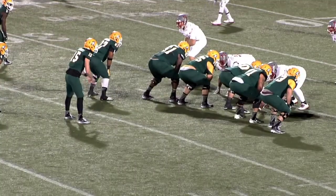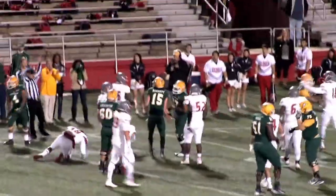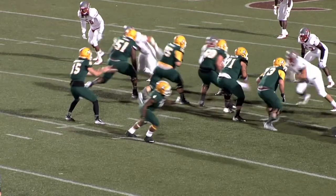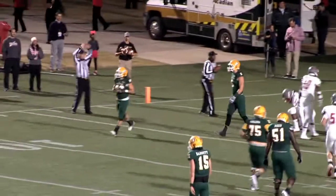And Barnett in the pistol. He'll run the option left. He'll keep it, turn upfield, got the first down. Nice job and a nice read by Barnett. Chris Malott split out to the left. Trey Hallman to the right. On the out route, he's got Arnold. He has the first down inside the five, and he fights forward inside the one.